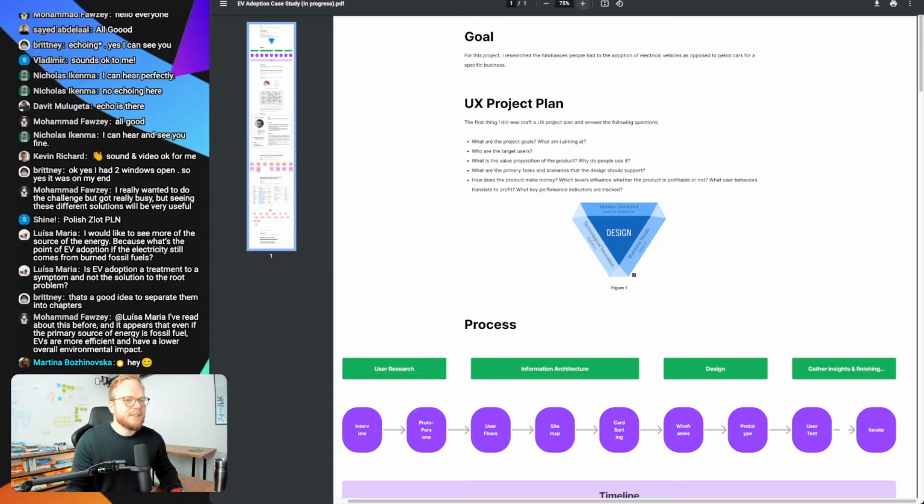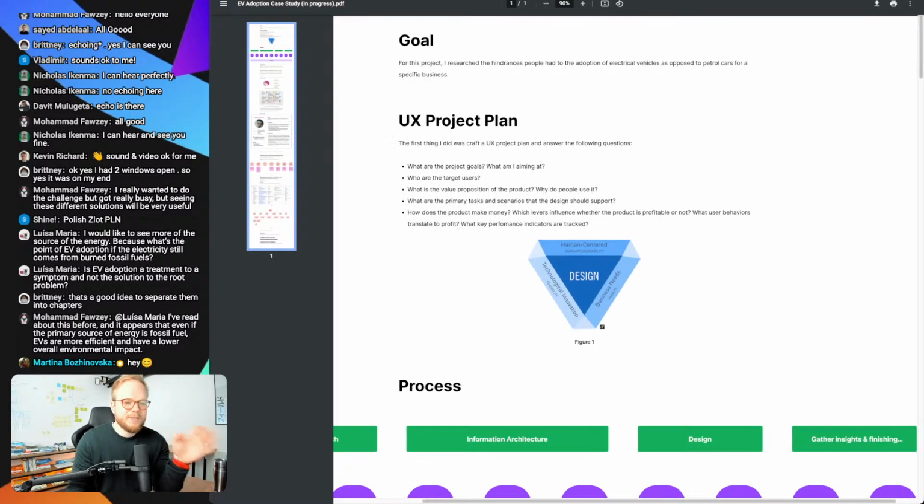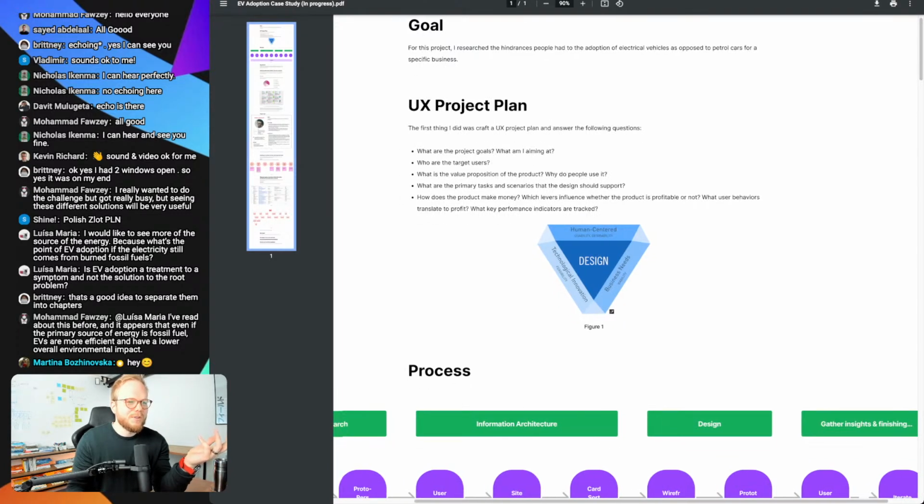But ultimately, he started with defining the goal. And for this project, he researched the hindrances people had to the adoption of electric vehicles. Again, trying to understand exactly what would keep away the person. He outlined his project plan, which, because this UX project is in a draft format, I read almost like a report. I tried to think about this as if I'm one of Adam's teammates, or someone who would pick it up and carry it on.